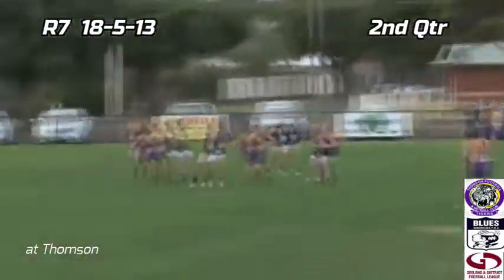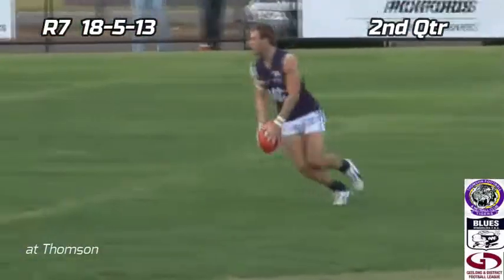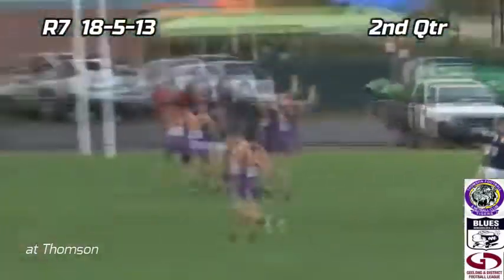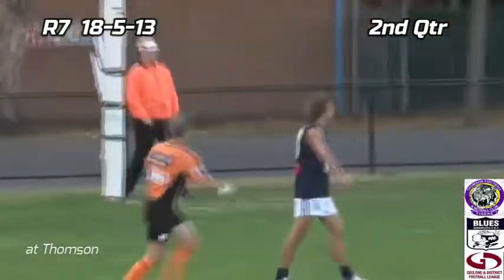Long driving kick to the half-forward line. Packer player for him. Oh, great mark over the top there was McFarlane, is that? But he kicks it now, kicks it long, looking for Mensch again in a one-on-one contest. Good work by Kister to dispose. Venables underneath, kicks it off hands. Is he going to get around? No, it's not. Minor score.